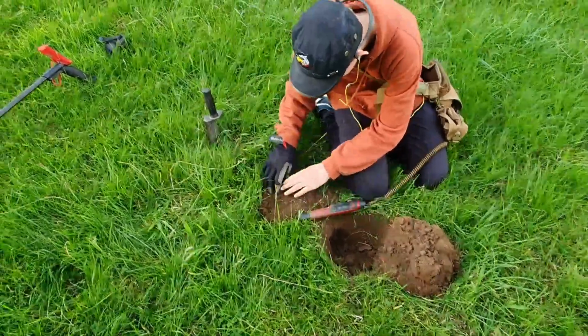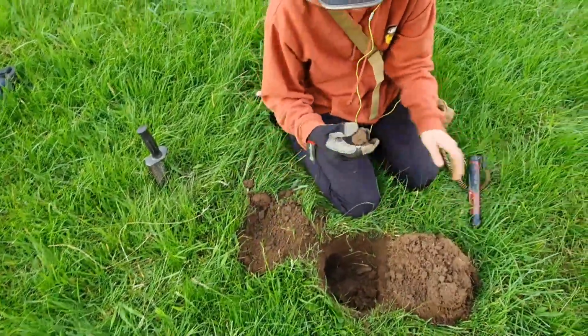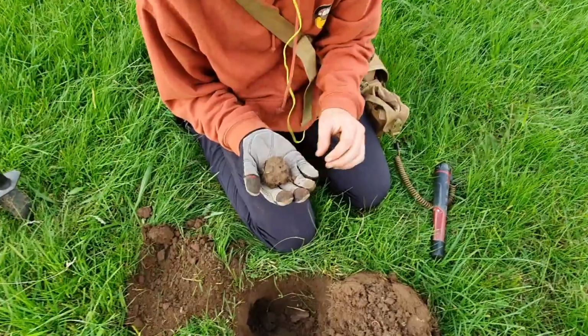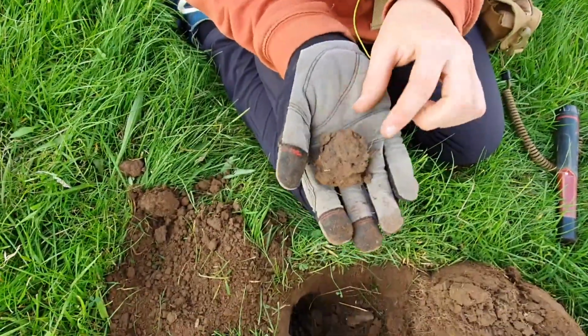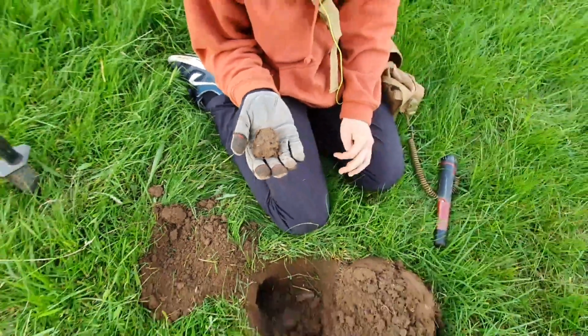This might actually be it, I think. Coin ball? It's in there. I can see it. Coin ball! I haven't had one of these in such a long time. You can see the rim there. Yeah, there's a rim. Ah, coin ball.